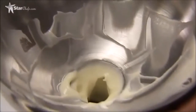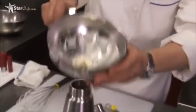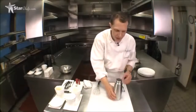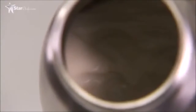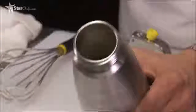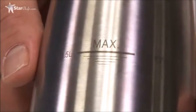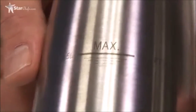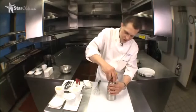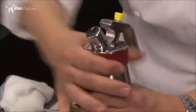So I didn't have any lumps, but it was good insurance just to make sure. As I mentioned, I tailored this recipe just for this size canister, and you'll notice that the canister isn't full, which is really important because we need to leave room for the gas that we're going to be putting in there. The canisters have a handy little guide so you know whether or not your canister is too full. Before we charge, we want to make sure the lid is securely tightened and that the threads aren't crossed.